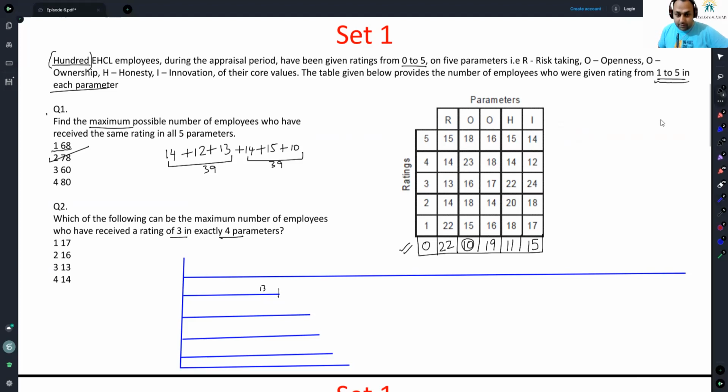This is 13 from R. This is 16 from O. This is 17 from O, the second O. This is 22 from H. And the next one is 24 from I. Now see, I want to maximize rating of 3 in exactly 4 parameters. Exactly 4 parameters. So can you see the first 13 people? And I have a total of 100 people. The first 13 people right now have got rating 3 in all 5 parameters.